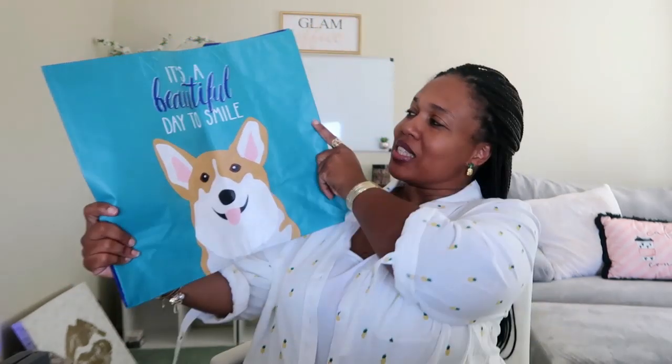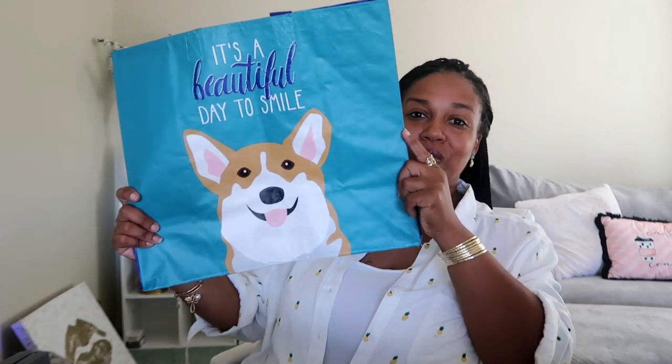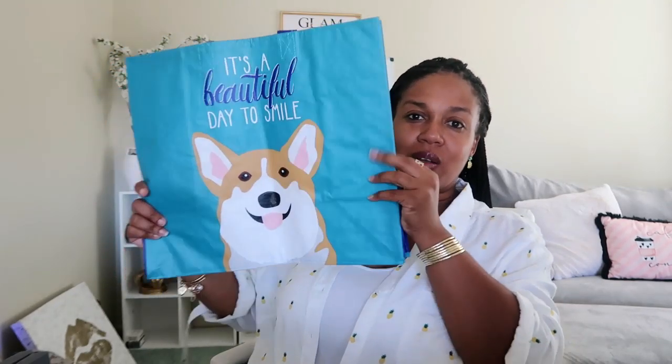Okay, so the first things I want to show you are the bigger items. They had the cutest reusable bags and I had to pick up a few that I can use like for groceries or whatever. So I picked up this one. Super cute. What does it say? It's a beautiful day to smell. It has the cute little dog on it and then it's blue on the inside right there. But I thought that one was cute.